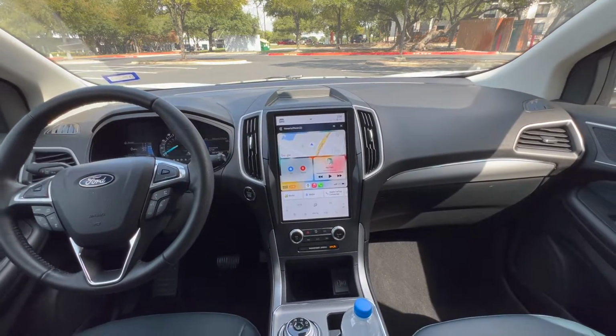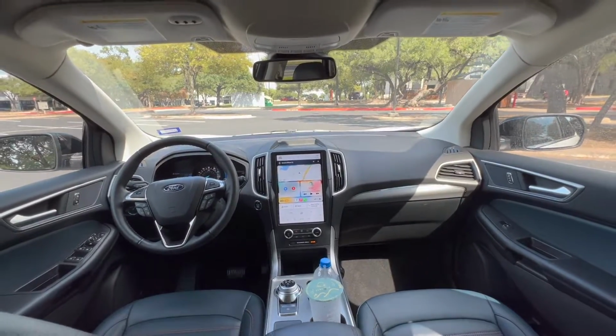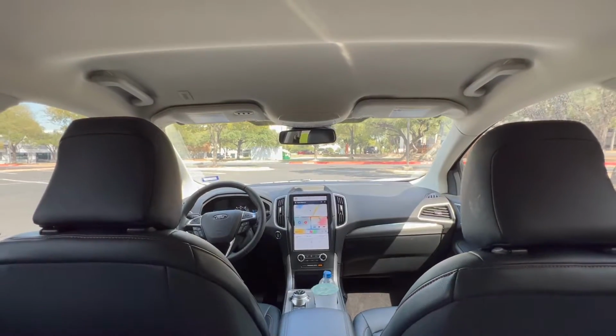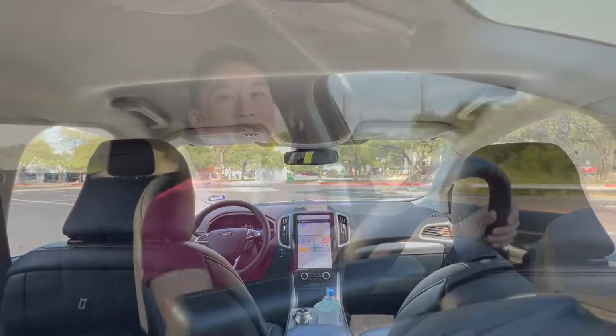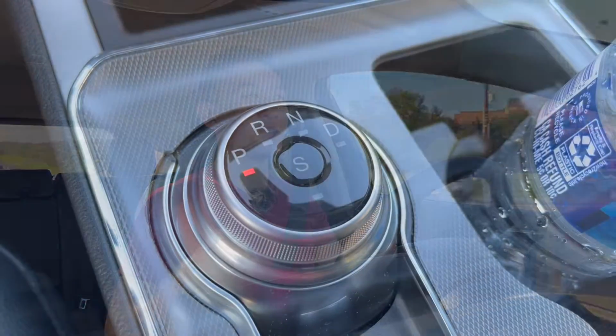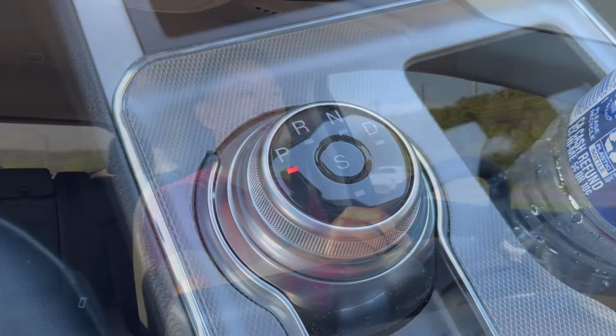Acceleration is not bad, like I said, 0 to 60 in 6.8, so it feels pretty standard for the size of this vehicle. 280 pound-feet of torque, though, is nothing to scoff at, so it can get going. This car does actually have a sport mode, which is kind of interesting. It's actually this button in the middle of the gear selector, which makes it seem really fancy, but sport mode definitely holds your revs higher and stuff.